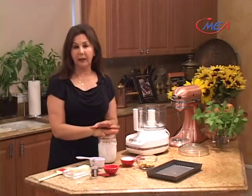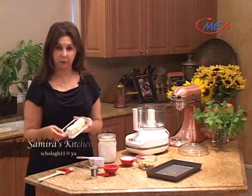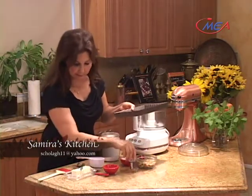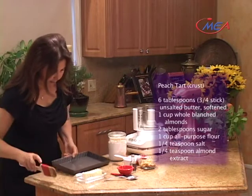Now we are ready to make the dough for the peach tart. For this recipe, I will need 6 tablespoons of unsalted butter, softened to room temperature. Before I start anything, I will use some of this butter to brush the tart pan.